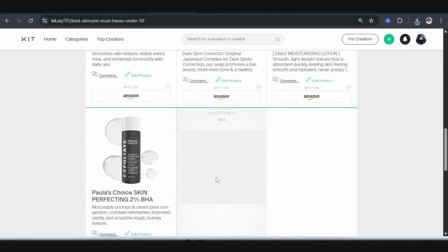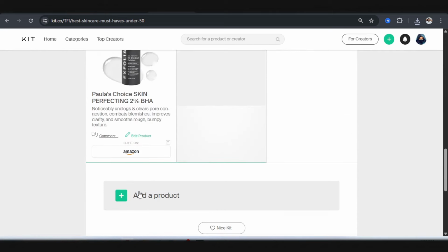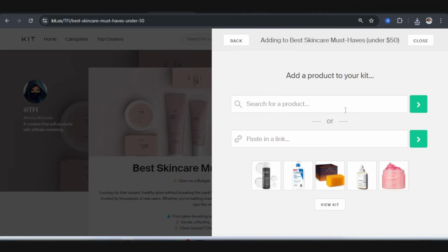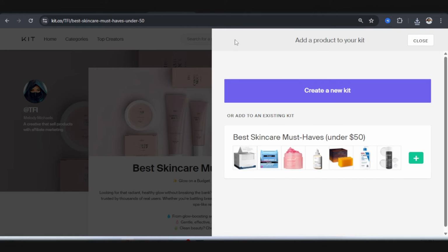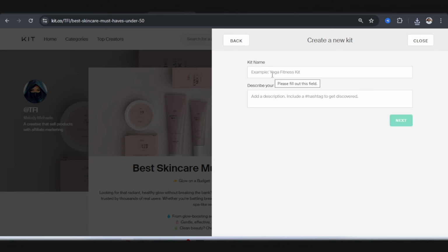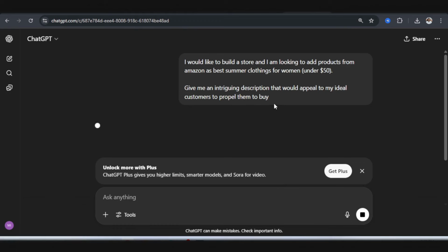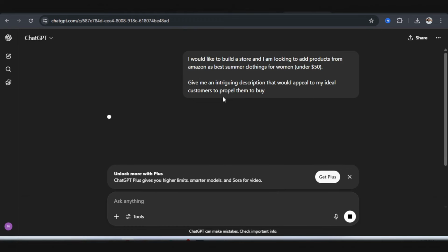You can add as much product as you want. Another thing is you can create a whole new kit. So when you've created one for Best Skincare, you can also create one for another group of products you want to add. If we click create a new kit, we can name it probably Best Summer Clothing under $50, or whatever you want to name it. You then want to describe your new kit. You can go again to ChatGPT and say, I would like to build a store and I'm looking to add products from Amazon as Best Summer Clothing for women under $50.